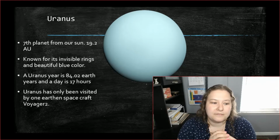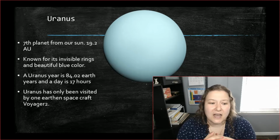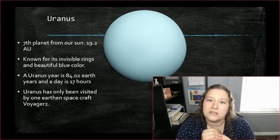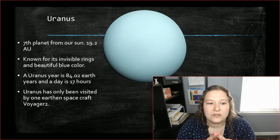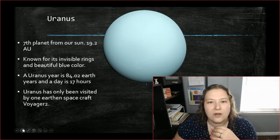A Uranus day is about 17 hours, so a little slower, so you're not going to see storms as strong. And then Uranus has only been visited by one Earthen spacecraft, which is Voyager 2. That we know of, right?